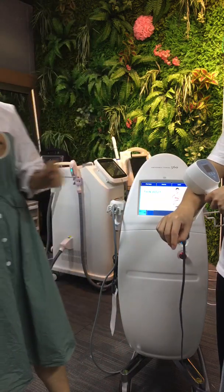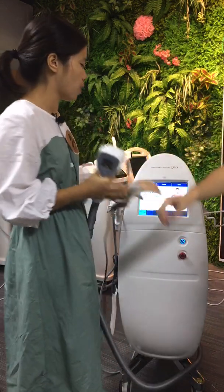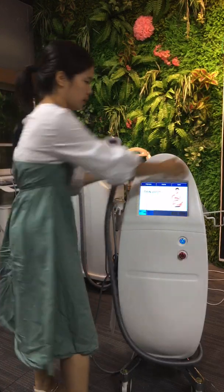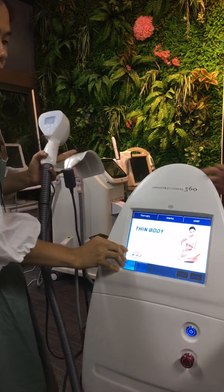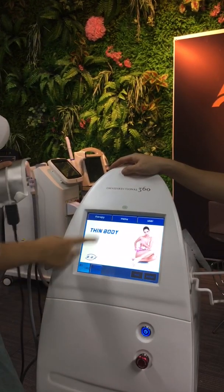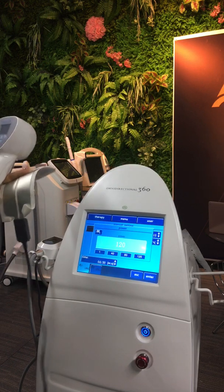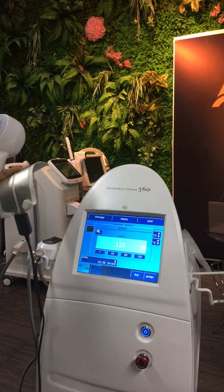And then, okay, I will show you the system of this machine. Daisy, can you move it a little bit? Yes, you can see clearly here. There are two handles. One is for the body. Here is the large one. The maximum power is 120, which is very strong for the deep fat layer. It can increase the temperature in the deep fat layers.